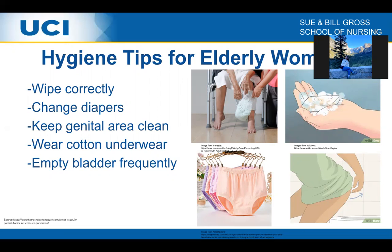Be sure to change diapers, as this will also reduce the residue amount, which can accumulate and ultimately also cause a urinary tract infection. Keep the genital area clean, so no plaque accumulates as well. Cotton underwear is very helpful in reducing bacteria, and be sure to also change that frequently. Emptying the bladder frequently as well, just to reduce bacteria.